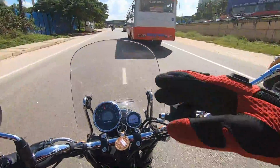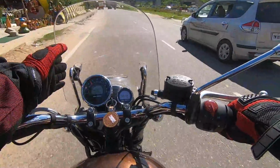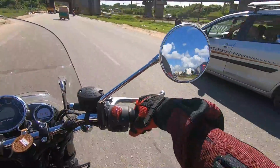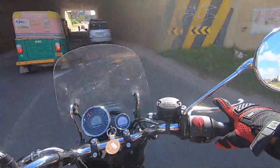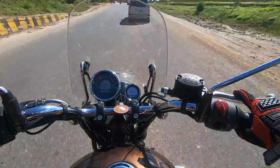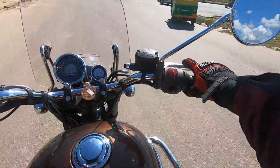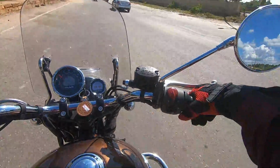You also get this visor at the front, and it will help you to a great extent. It is also adjustable. You can lift this up to a little more height if you want, but I think this is nice. And the mirrors are good. They are vibrating, but you can still get a good vision at the back. The round design will limit the vision, that is for sure. But again, keeping the retro theme in mind, everything is round. The headlight is round, the trip meter is round, the back light is round, the mirrors are round, and even the instrument cluster here is also round.